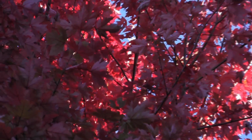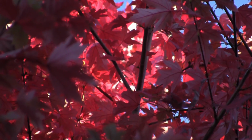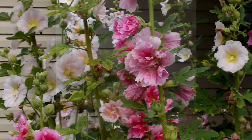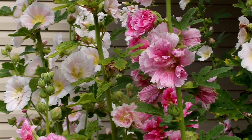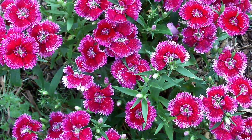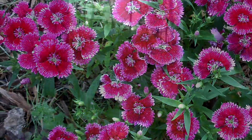And of course, the trees themselves, you just can't beat that color. Oh man, it's gorgeous. And the hollyhocks come up with showy flowers. It looks like we keep all the pollinating insects happy. And more flowers just come up everywhere where I want them to grow.